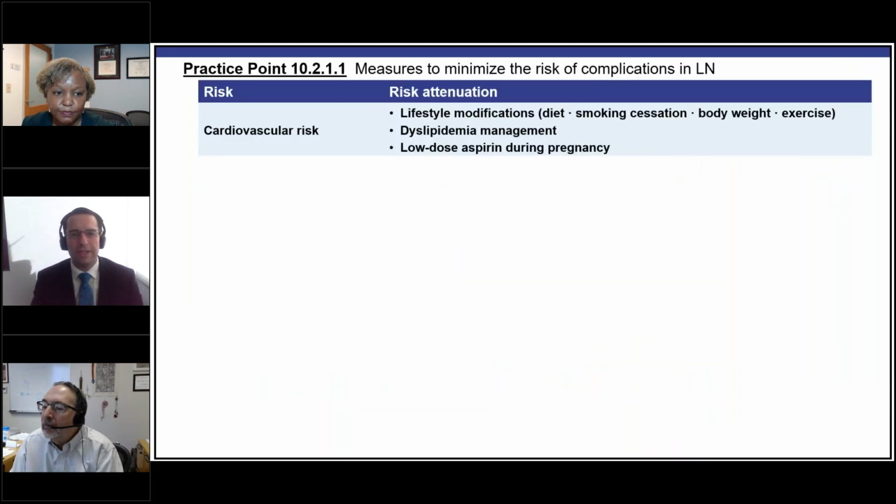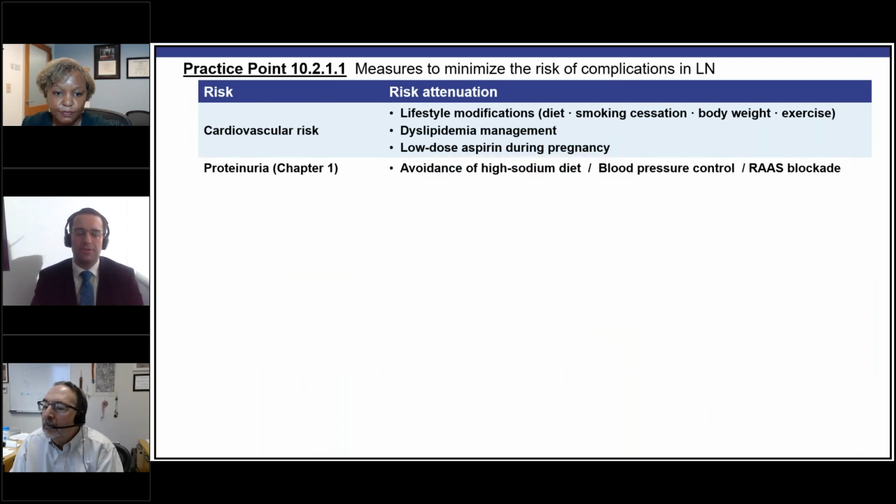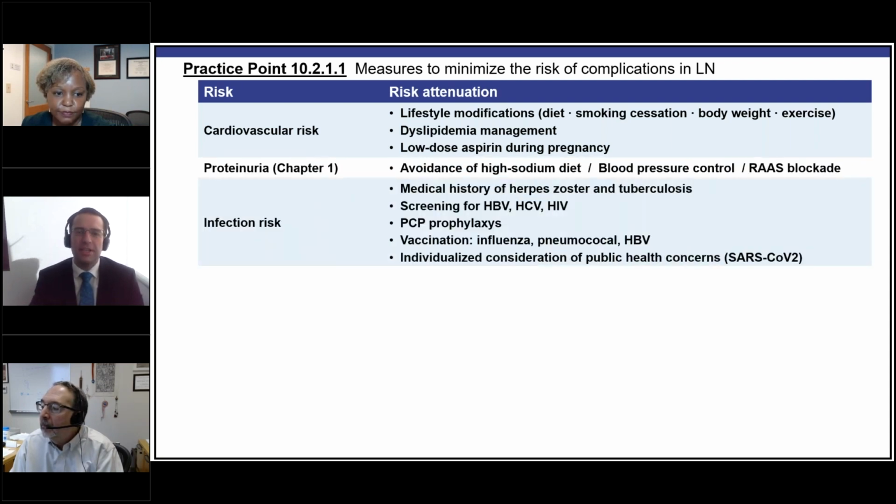And I will now go through this big table, but we need to evaluate the cardiovascular risk. We have to start all the proteinuric treatments, and especially we have to go through the infectious risk. For example, we have to evaluate if patients have had herpes zoster previously, especially if we want to use a therapy based on mycophenolate or a triple therapy. We have to go through vaccination, and there's no better example than this pandemic to consider how the pandemic is going up or down to start immunosuppressive treatment.